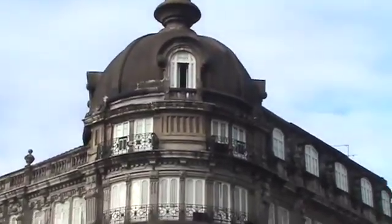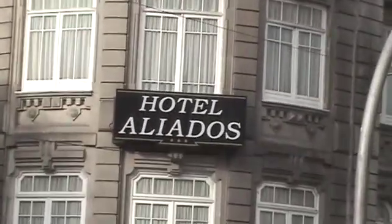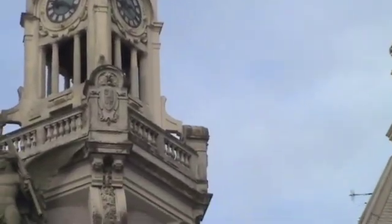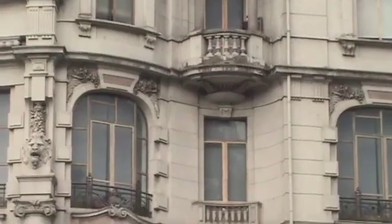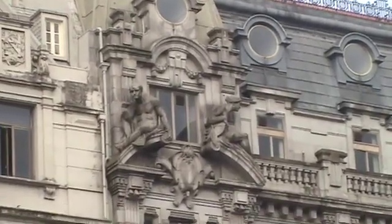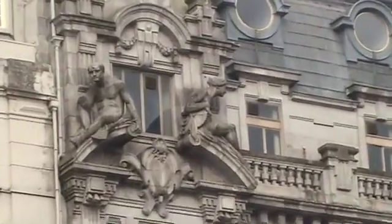This is the Hotel Aliados, which gets its name from the street I've been walking down. Just wanted to get a closer look at this building's corner clock tower. Extravagant, to say the least. Is that Baroque? And no less so the adjoining building with its monument sculpture.